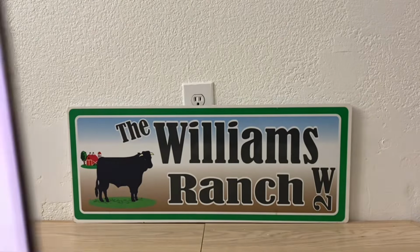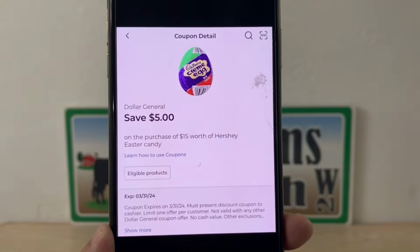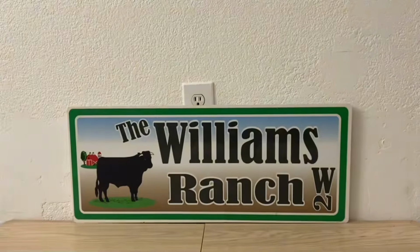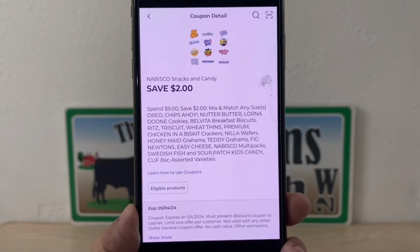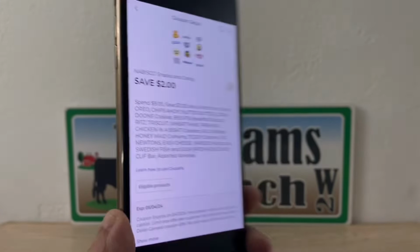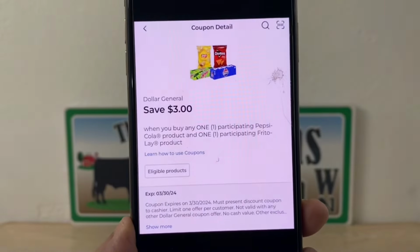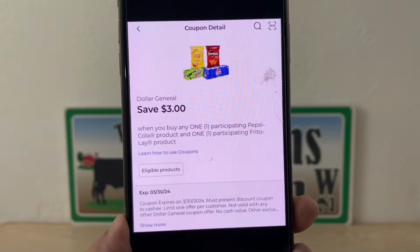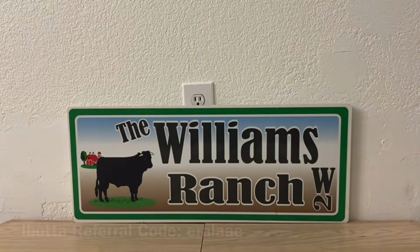We're going to head to the register, enter our number into the digital keypad, and our $5 off of $25 will come off. $5 for the purchase of $15 worth of Hershey candy will come off. Our Nabisco $2 digital coupon will also apply. $3 Dollar General store coupon for our Pepsi and our Munchies will come off.